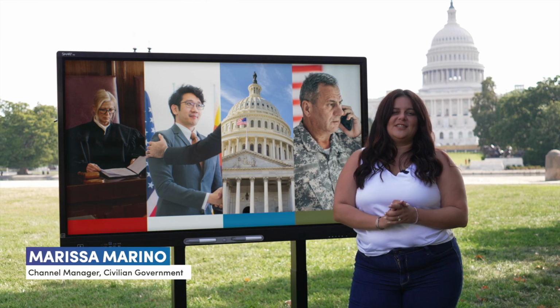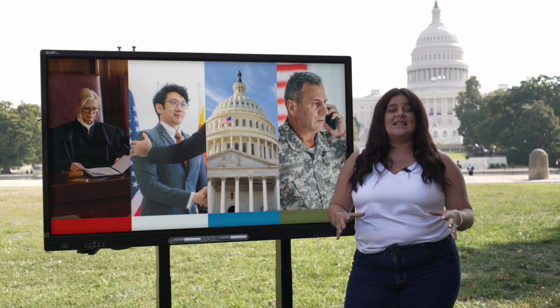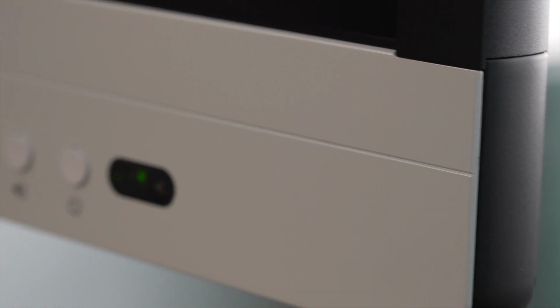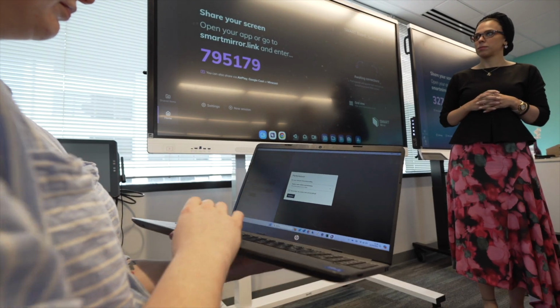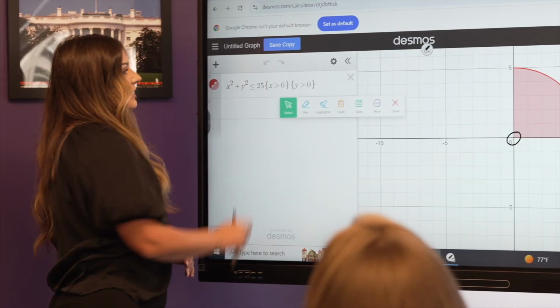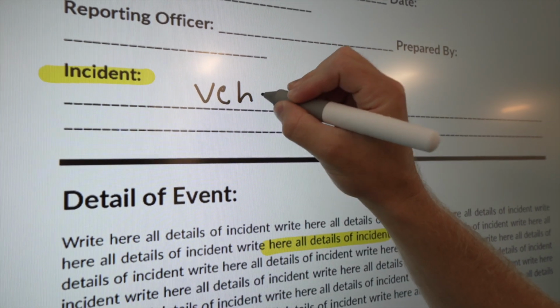Hey there, government innovators. Whether you're in the judicial branch, executive, legislative branch, or the US military, this tech is a game changer for your workspace. In government, it's all about efficiency and clarity. Whether you're coordinating across departments or onboarding staff from veterans to newcomers, Smart interactive displays make everything faster, clearer, and more interactive. Imagine having your team brainstorm or discuss policies by drawing, writing, and manipulating data right on the screen. Smart's best-in-class digital ink and unlimited canvas make it easy to visually present and iterate on complex ideas, ensuring everyone's on the same page. When you write, it feels as smooth as pen and paper, no lag.